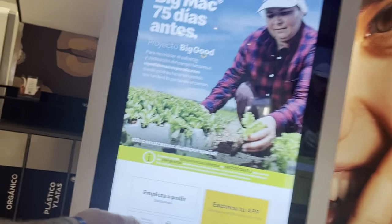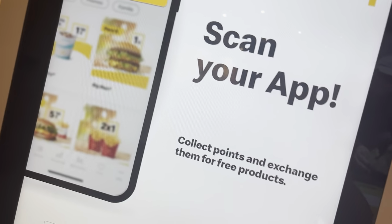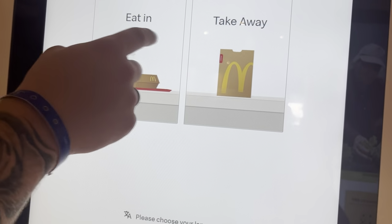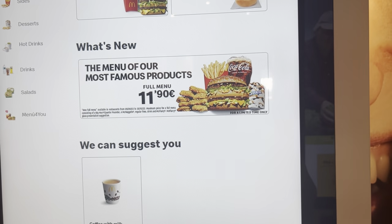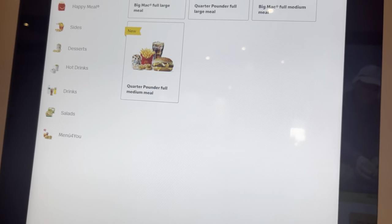Should we try and do it in Spanish? No. English. Because when we went to Gran Canaria, they had beer, didn't they? I just want to see if they've got anything different. No, that's not the same, is it?